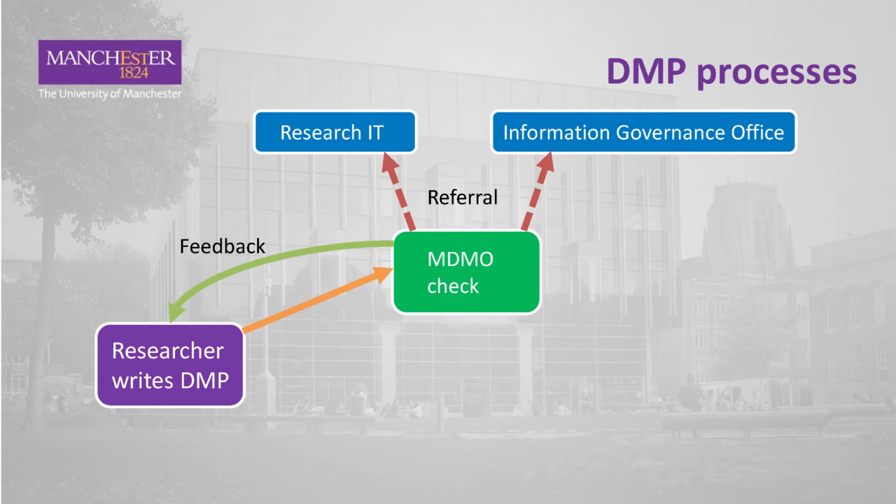A feedback email is then sent to the researcher with some basic advice based on the answers that they've given. And this might cover information on service provision, storage options, data retention, managing risk, and if it's relevant, advice on handling sensitive data. And if any issues are identified around data protection, or if there's a need for IT support, then details of these plans are referred to the Information Governance Office and Research IT respectively, so that they can follow up with the researcher as necessary.